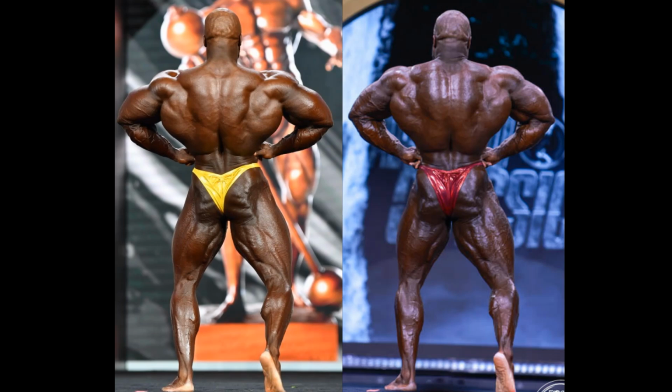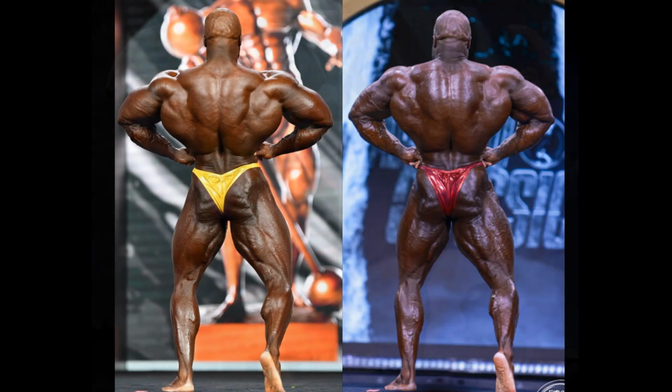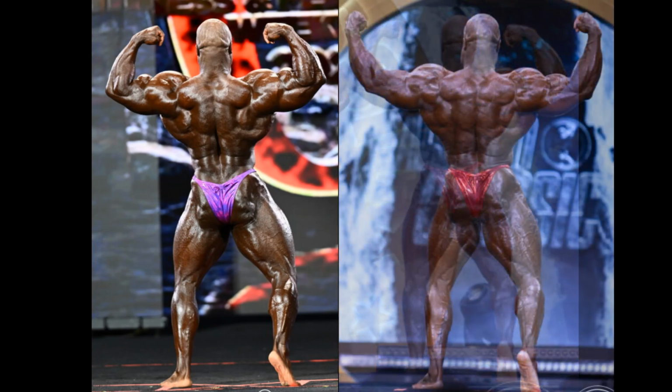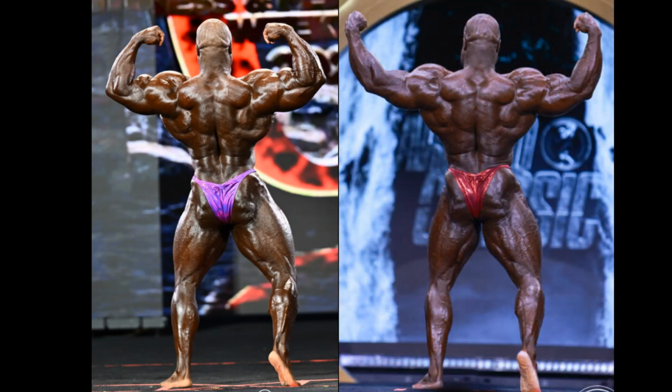But it is definitely hard to suggest. Also, very hard to suggest in the rear double bi, because for some reason he was not hitting the back double when he was doing his posing routine. So it's hard to tell. He was actually hitting a kind of a crucifix here, which you can tell condition. That's for sure. And again, I don't think there's any question at all. I want to use the word suffer, but he definitely got into better condition.